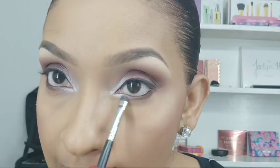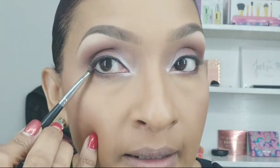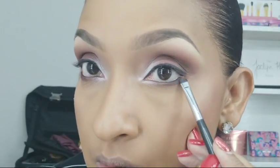You need to just blend that out a bit. Probably go back in with a little bit more of that center shade here, but I'm not going to continue to try to pronounce and make a mess of the name. And then go back to Boots again. Just continue to smoke that look out.